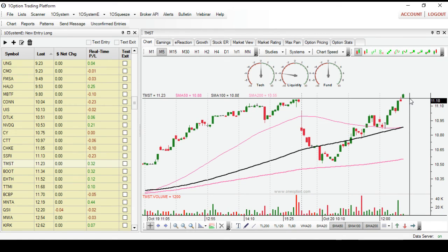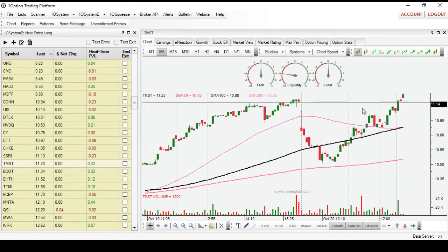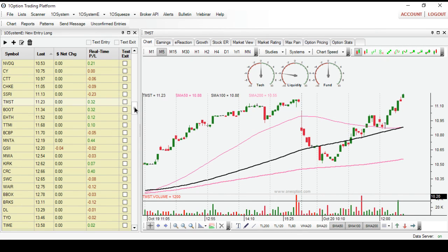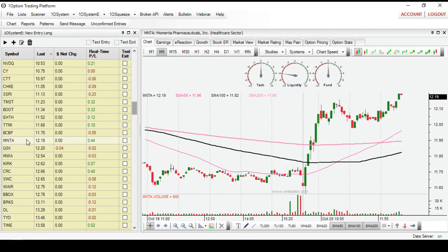Now, if it stalls out here, and I don't get any movement in the next 10 minutes or so, and I don't have that cushion, I've got to get the heck out of the stock. So that's how we make these plays. I'm going to look for one more here and see if I can find anything, and if I can't, then we're going to just answer some questions. Hopefully, I've addressed a lot of the questions that you might already have.